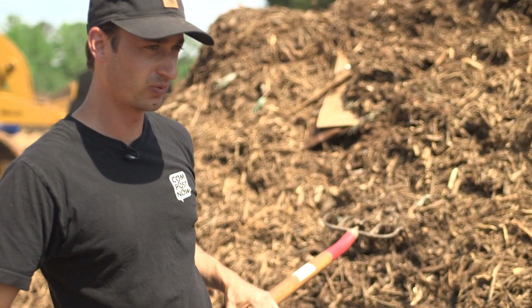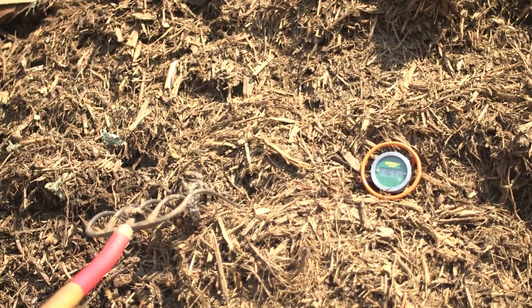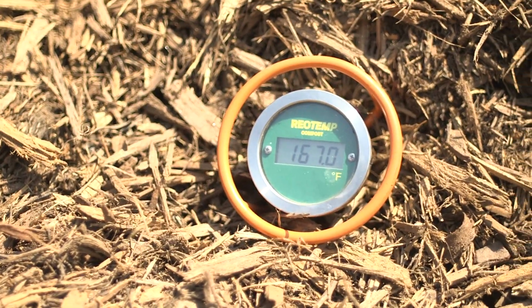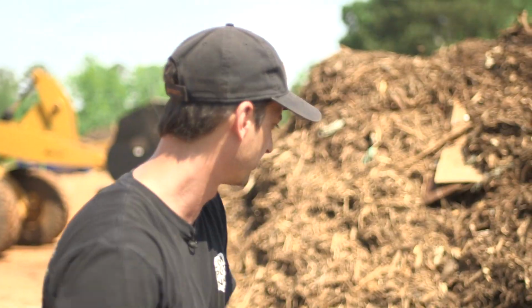This pile is about a week old. You can see that it's already reaching temperatures of 167, and sometimes it'll go above that. Our sweet spot for temperature is really 130 to 170. We like to manage these temperatures really closely as the process is breaking down and going through it.